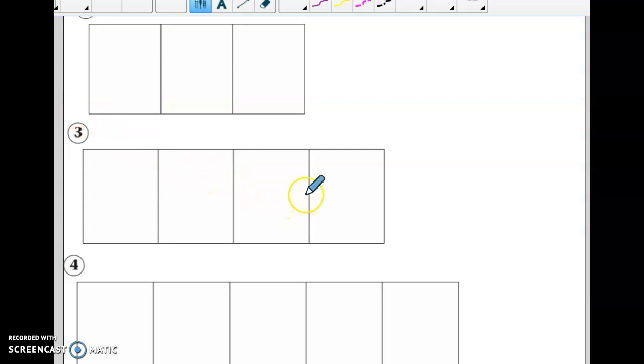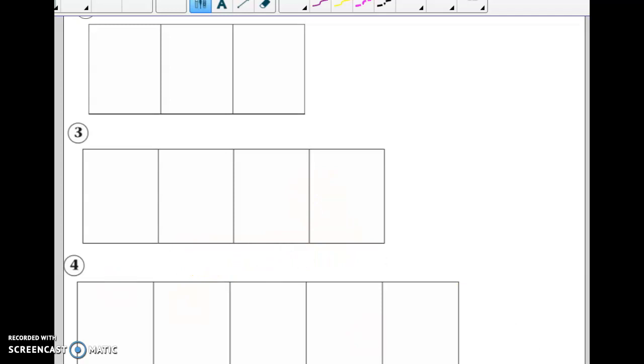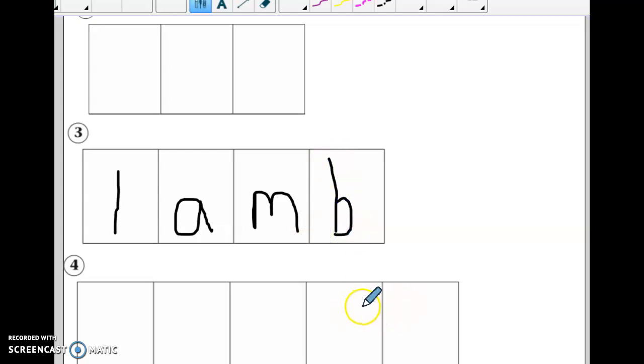I'm going to show you how to spell 2 of our spelling words. The first one is lamb. So the first sound I hear is L. Then I hear A. It's made with the letter A. Lamb. Now lamb has a silent letter at the end. It has a silent B. Again, this is tricky. Just going to have to memorize it.